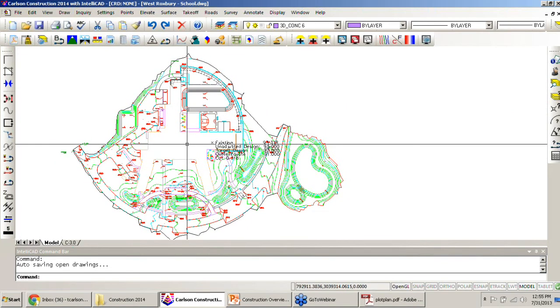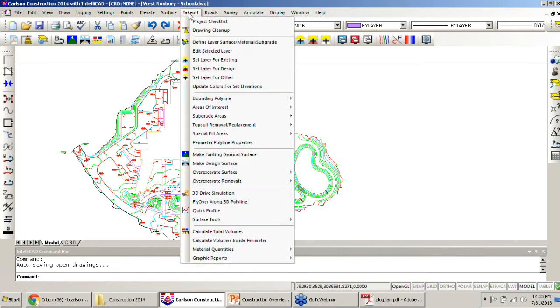Karen, is there any questions on the subgrades or basic cut fill volumes or the over excavate? No, there haven't been. There have been a couple questions about how do we download a demo and things like that, and I was able to answer those. Okay. Not a lot of questions. You're coming to the end of your time, however. All right.